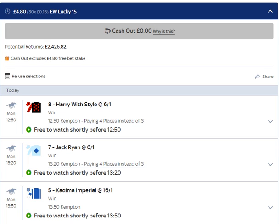Well, let's get straight into it. Well, let's not get straight into it. Firstly, I think at the moment everything I touch seems to turn to stone. So these selections are advised with a bit of caution. But I do like the look. I really like the look of these selections.